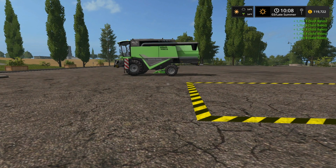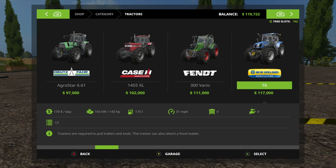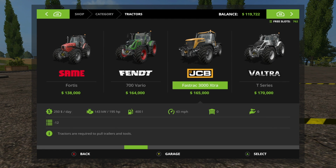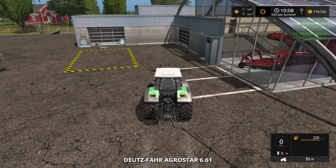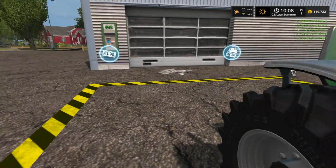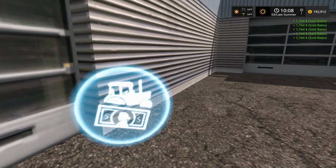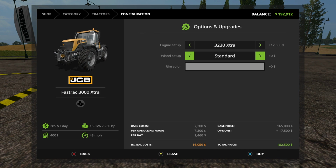$119,000 is what we have. We need... Where is it? There it is. We want the big engine, of course, and we want wide tires. 1984. We need 65 grand. We cannot get 65 grand. Obviously, we can't. 73. Hey. It's buy day, baby. It's buy day.